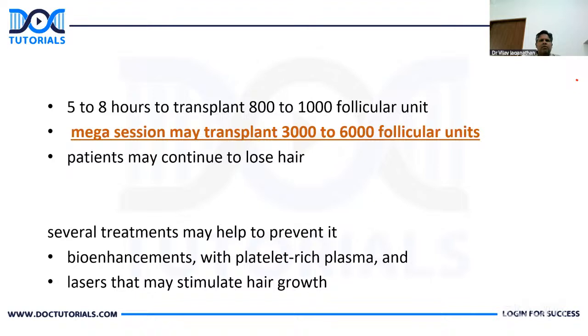For 800 to 1000 follicular units, at least 5 to 8 hours can be taken. And if 3000 to 6000 FU are transplanted, it is called a mega session.